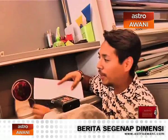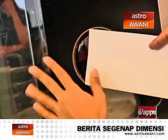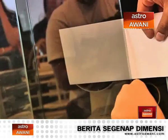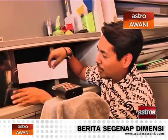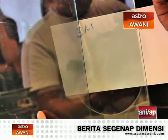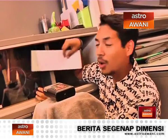Let's see the simple test here. I've got a white sheet of paper and two solar films that have been mounted on glass here. The first one here is darker than the second one here. To compare, look at that. That's dark. The one behind is darker than the one in front, and you can see it on the white sheet of paper.